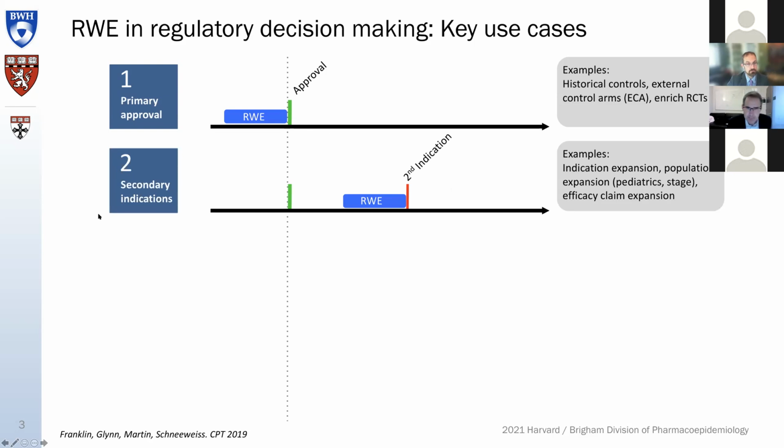Another use case is supplemental indications, where after the primary approval, the medication is marketed, and the manufacturer of the medication decides to push for an expansion of the labeled indication.